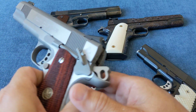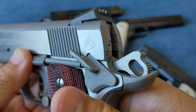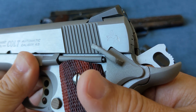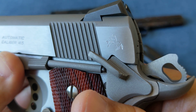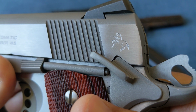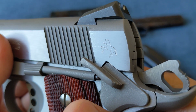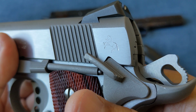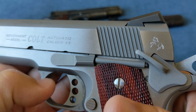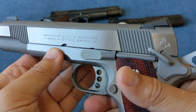Throughout the days, Colt became a known name for making 1911s. The pouncing pony, with one arrow in the mouth and the other one beneath the front leg, engraved on the steel slide, has become one of the most sought after items in men's collection vault.